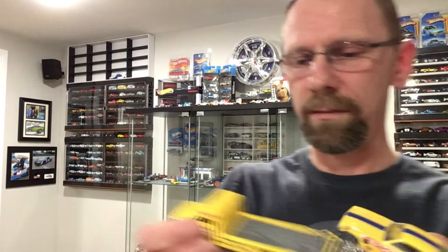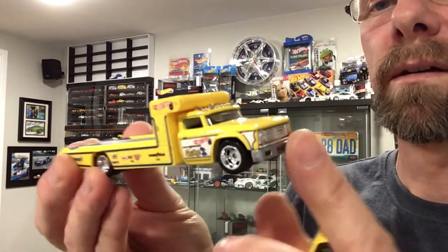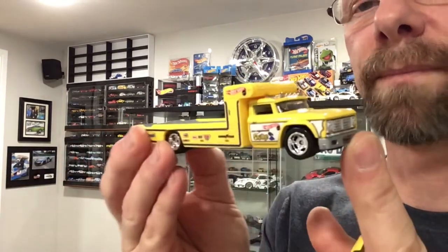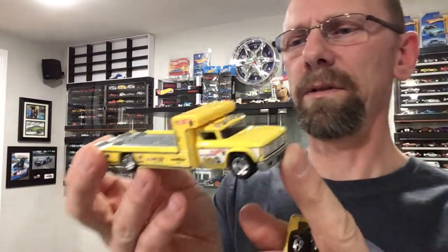Okay, so there is your retro rig. Actually really cool. Never seen one of these outside of its case. Well, seen them on videos, I mean in person. That is actually really, really sweet.